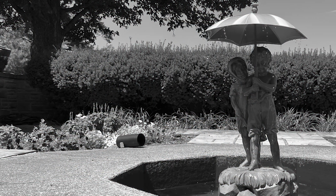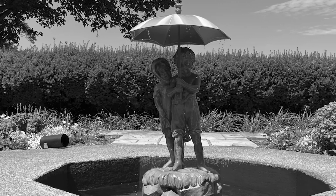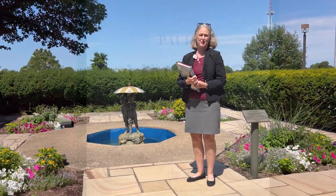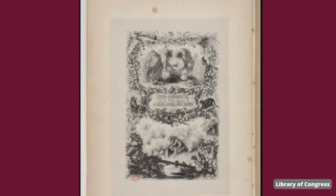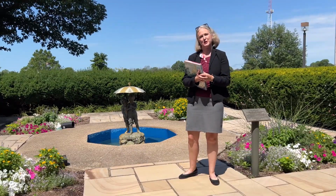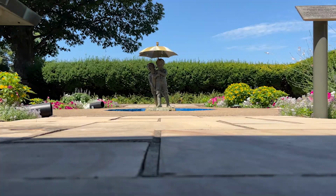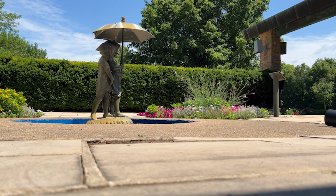The fountain was named after a French novella by Jacques-Henri Bernardin de Saint-Pierre. The novella is Paul et Virginie. Catherine says it's a dramatic story called Paul and Virginia, first published in the late 1700s. The novel itself is sort of problematic when viewed through a 21st century lens, but it really impacted many people at the time. It came out in 1788. The theme of the fountain centers around two young children who grow up to be lovers.